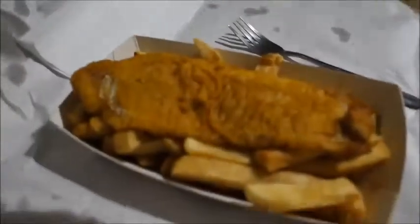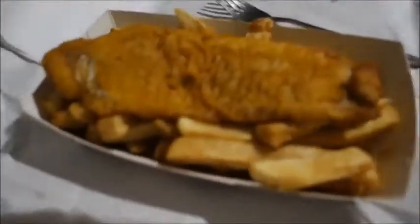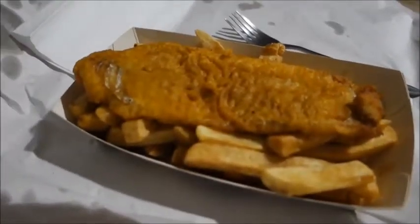So I've got the goods, the fish and chips. Look how nice that looks. I'm just watching Scary Movie, and I'm gonna munch on this. It smells so good.